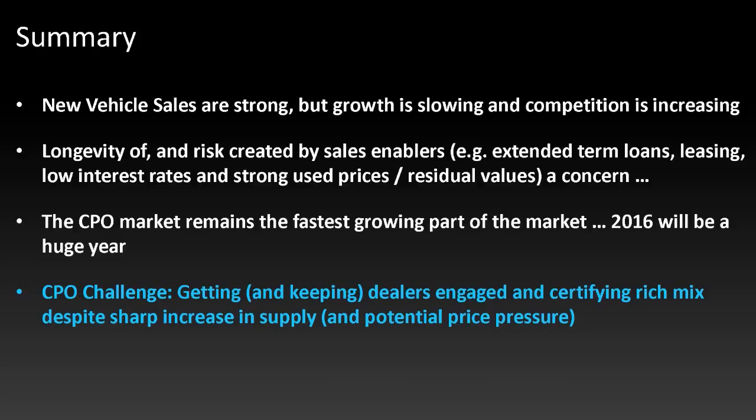So to summarize, new market, exceptionally strong, very strong retail growth. Volumes are near peak levels. We're going to see some slowing growth going forward, however. And some of these enablers of growth might be going into yellow territory if we're going to keep a yellow, green, red assessment of everything, like long-term loans, and rates are going to have an impact on everything. But generally speaking, things are very, very strong.